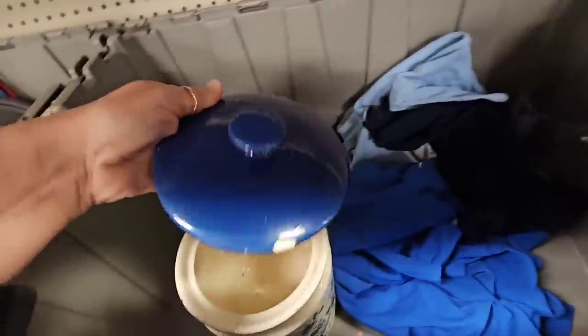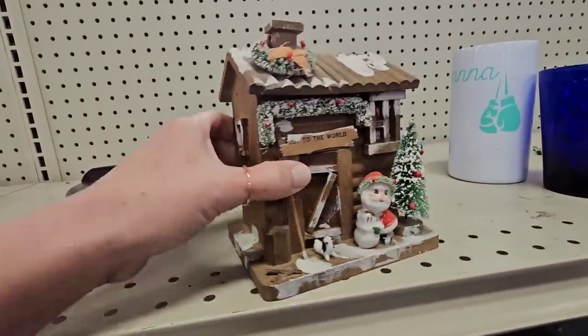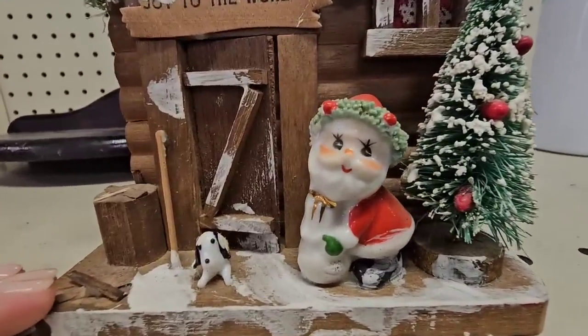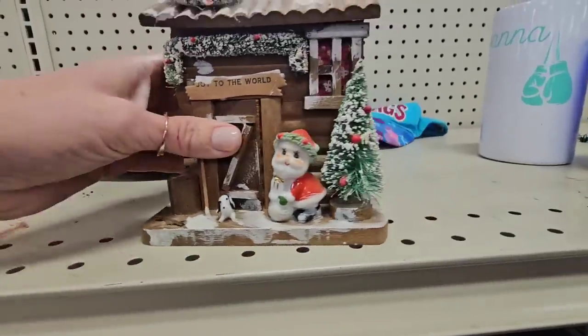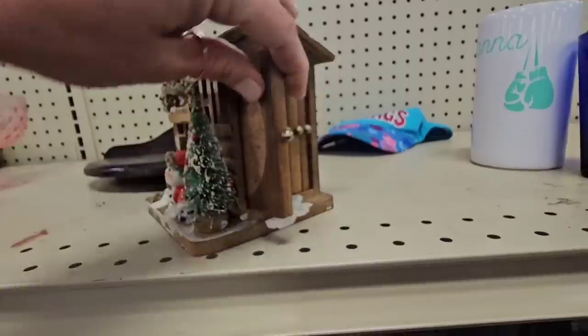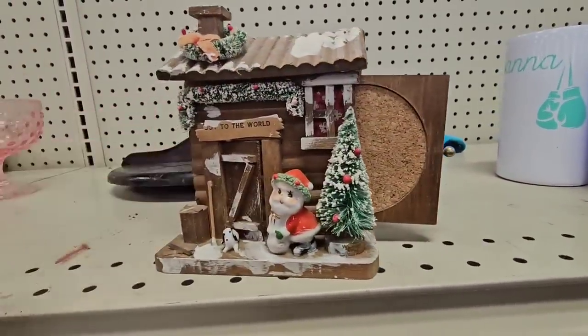Here's the cover for it. Oh, lots of chips on this. I think I'm gonna leave that here. Y'all, how cute is this little piece? It's a cabin. Look, the vintage greenery. Look, the vintage Santa. Look, the precious little puppy. Okay, it's adorable, as is, right? But wait, look. It's actually a little coaster set. How cute is that? Definitely going in my cart.